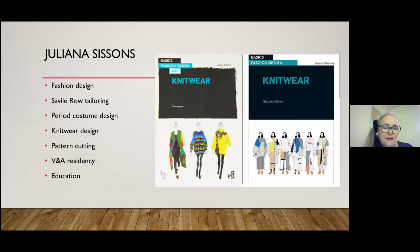Okay, so different working experiences have given me the opportunity to look at drawing in different ways, to use as a design tool and as a quick note-taking method. So for fashion design, it's about developing ideas, communicating these, and depicting the cloth. In Savile Row tailoring, it's about drawing straight onto the cloth, using measurements and drawing with stitches. With period costume, it's about replicating the past through life, the colours, the construction, the embroidery, etc. And then with knitwear, it's about the stitch and the rows.